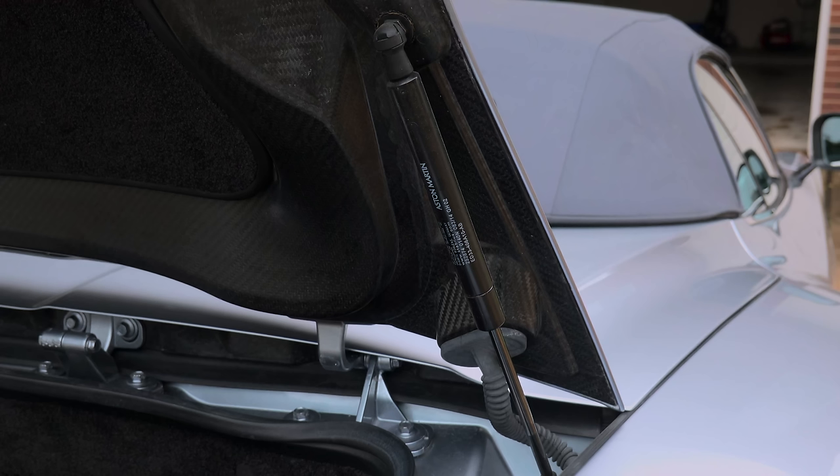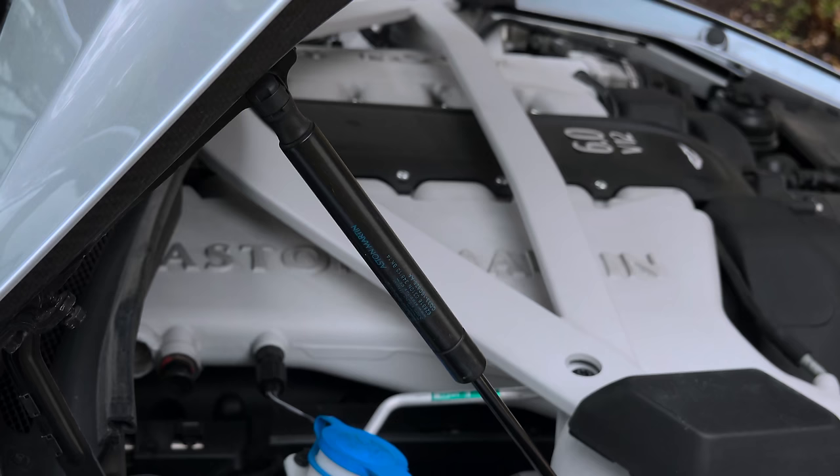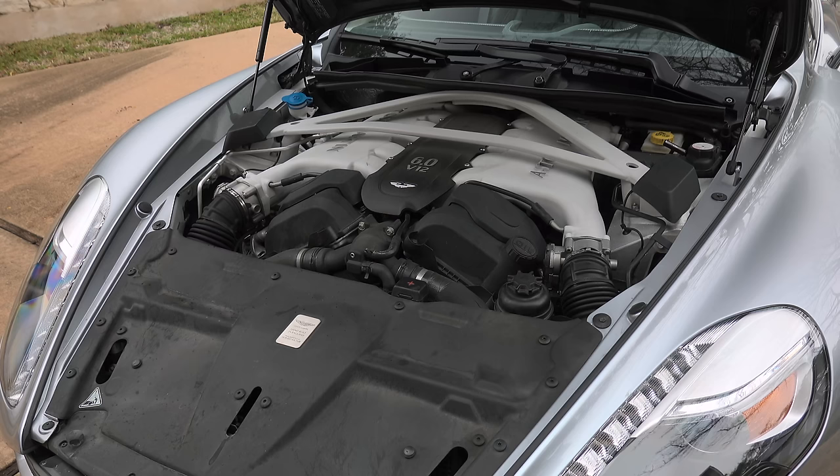Something that people have been reporting on the older VH platform cars is that sometimes the various pneumatic struts may fail and need replacing. Now, these are the struts that hold open the hood and the trunk and sometimes the doors. So open everything. Make sure everything opens and that it stays open.